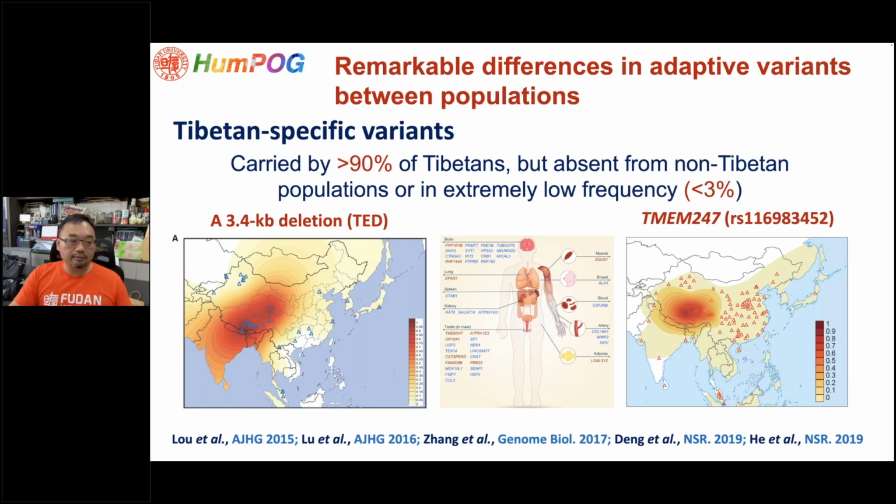So we identified one deletion in their genomes, this 0.4 kilobase pair deletion taking place in Tibetan people in a very high frequency. Actually, more than 90% of Tibetans carry this deletion. And in the other populations, non-Tibetan people, it's very rare or absent. You cannot observe it in the other populations. Even if occasionally you observe such a deletion, you can trace back their origin probably from some gene flow of Tibetan people.